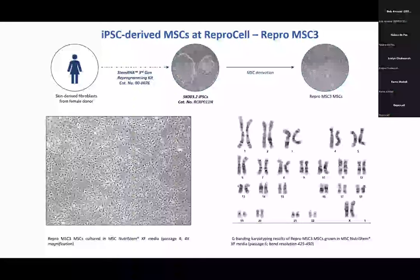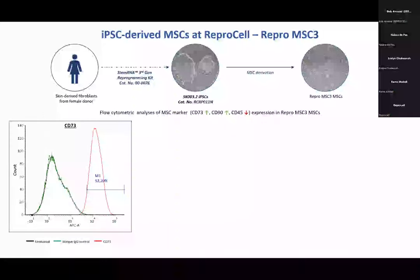And then we perform the karyotyping, and as you can see in the image on the right, they have a normal karyotype. Of course, these are female cells, so it looks like a normal female karyotype. We then perform the flow cytometric analysis again. This time around, we're looking at two markers, CD73 and CD90, and we're expecting CD45 expression to be minimal or absent.